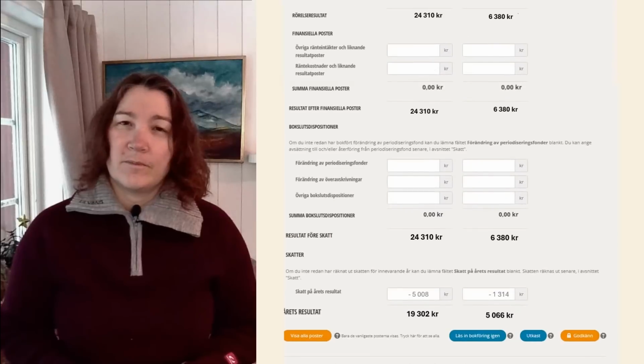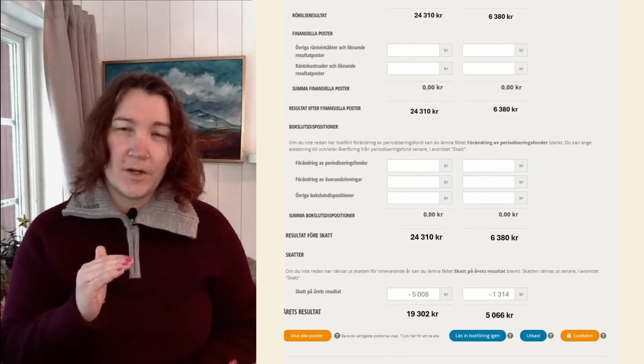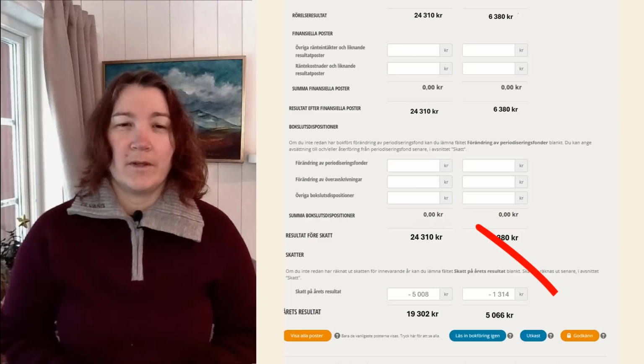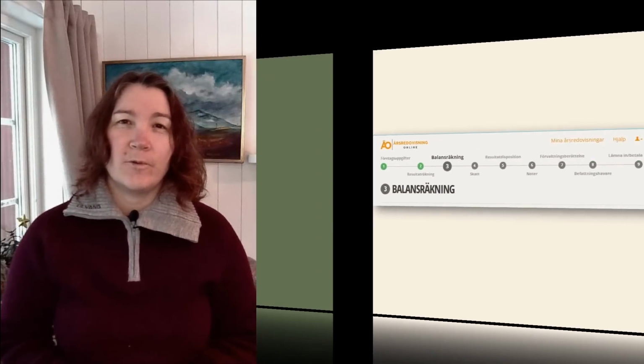And then we scroll down and make sure that all the numbers are the same as we can see in our bookkeeping and that we recognize all the numbers. And then we click on approve, the orange button there down to the right to move forward.